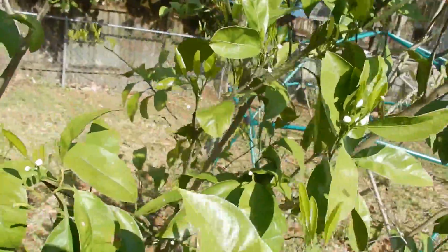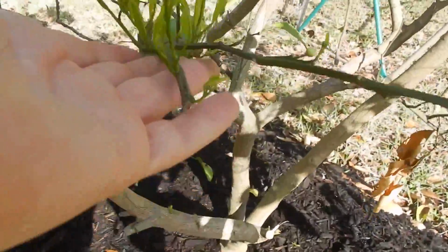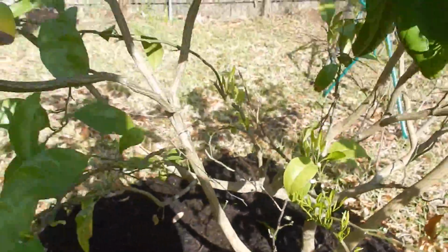Krista pruned this thing down a little bit. We probably need to prune it a little bit more. This needs to come out. And yeah, I think it's hopefully really gonna do well this year.